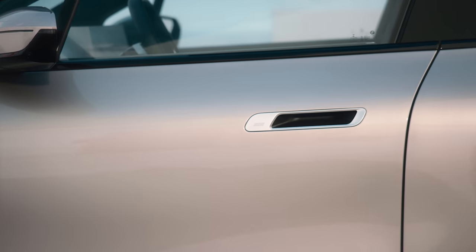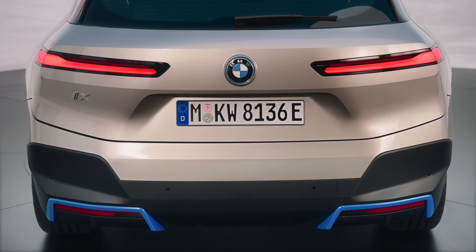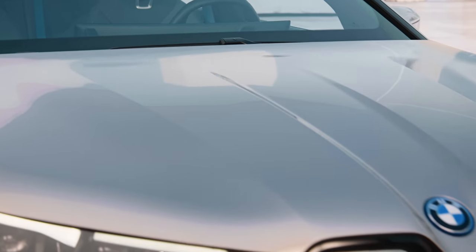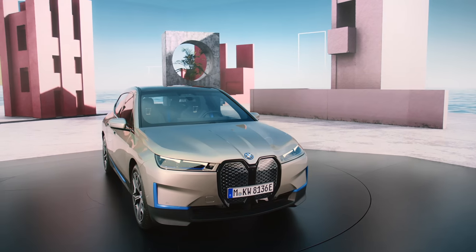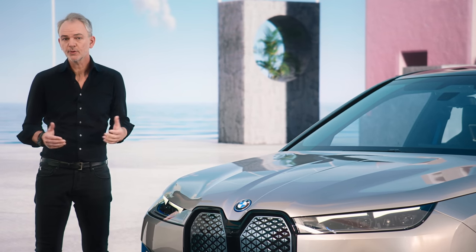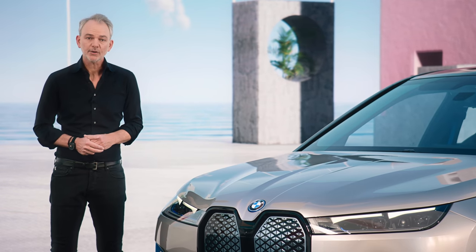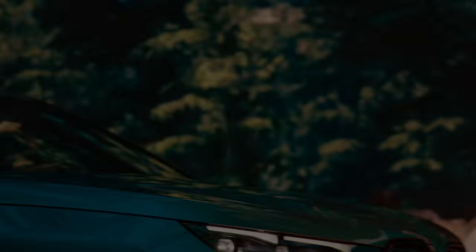Things like the door handles, for example, that are completely integrated into the body side, or things like the lamps, where we've created a new and slim light signature, both front and rear, by which you will recognize this vehicle not just as a new BMW, but as the new BMW iX. So with all of this, we believe the iX is much more than a new electric vehicle from BMW i. It is showing how we intend to make mobility more sustainable, more connected, but also easier to use, and definitely much more human.